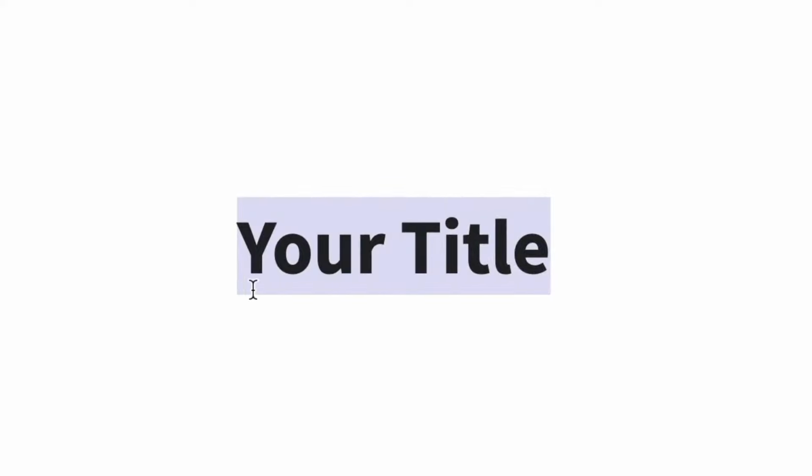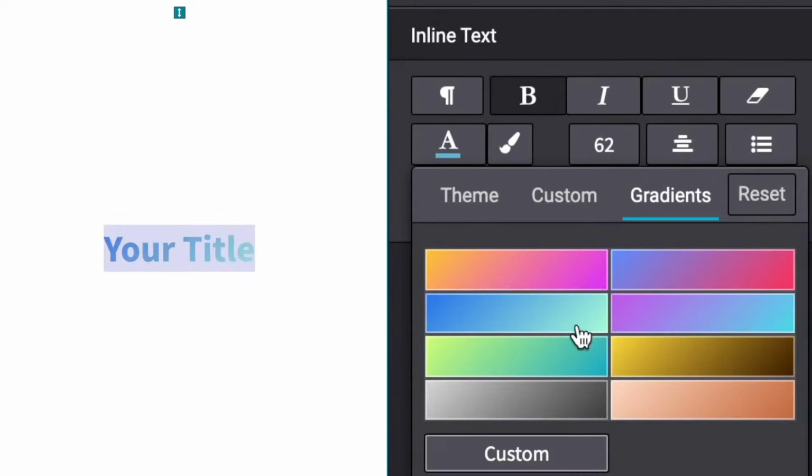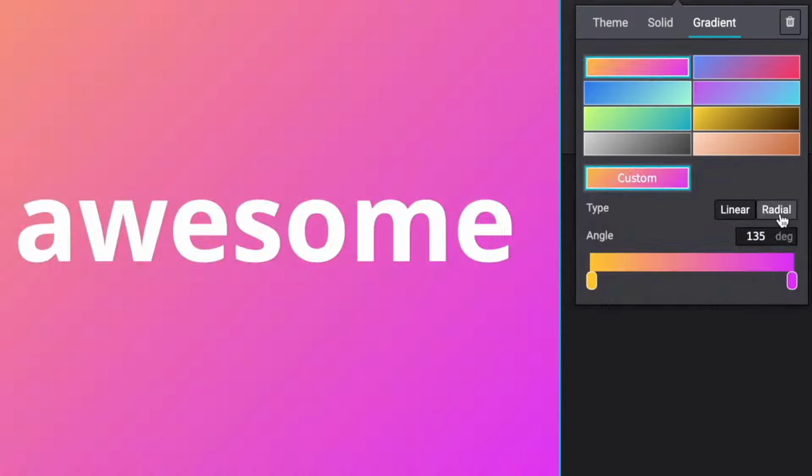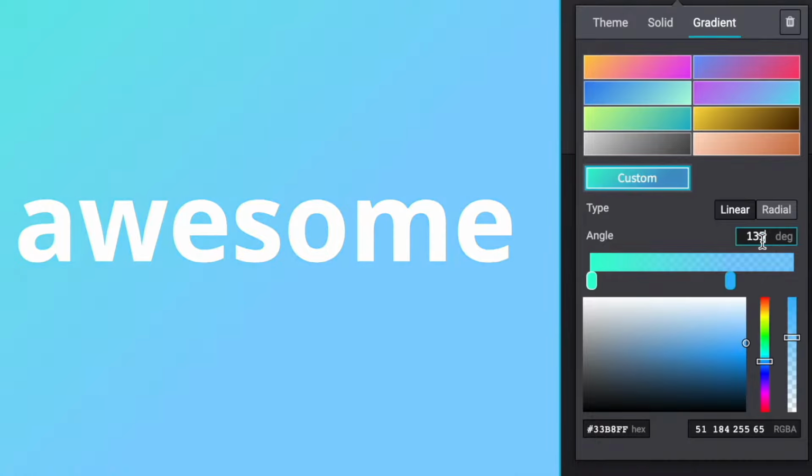Gradients are a great design feature. It gives your website a modern style by combining 2 colors together. You can now apply gradients on text in Odoo. After selecting your content, click on the New Gradients tab to access this option. From there, you can either choose among a list of predefined gradients or define a custom one. You can choose between linear and radial gradients and use the color picker tool to precisely define the color parameters such as transparency or angle.